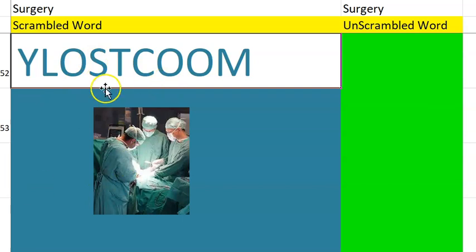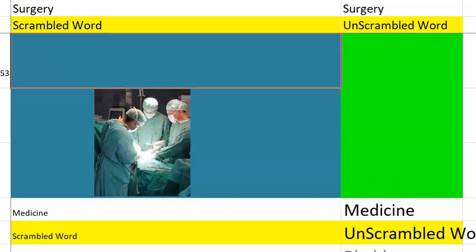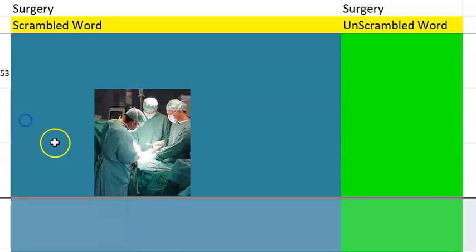Now let's go to 52nd one. What do you think this one is? I feel it's more like a stomy, some procedure. Right? Something to, starting with C. Yes, it is colostomy. Okay. Now last one. Wow. Last one, guys.